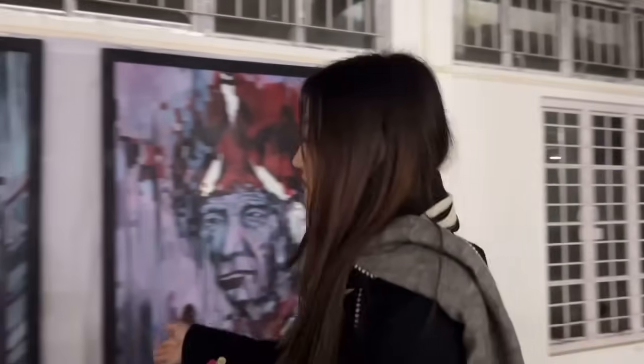We finally reached, and the concert will happen in some time, but right now we are here at the exhibition hall. These are some of the paintings.